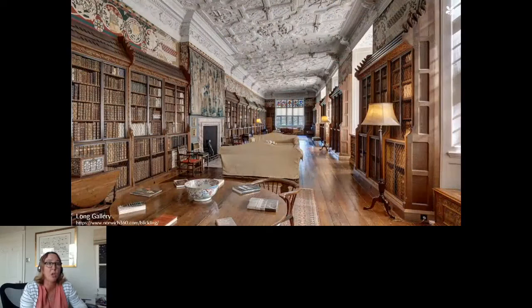One last space to show you, which is this one. It's huge. It's the long gallery. That's quite common in buildings of this age, where they were designed to have some recreation space indoors to protect from our lovely climate. It was converted into a library in the 19th century.